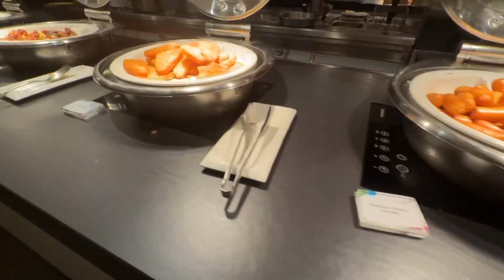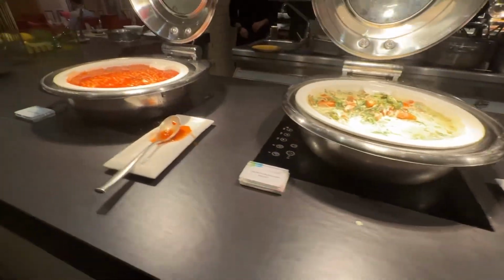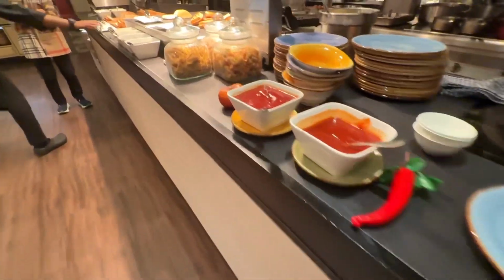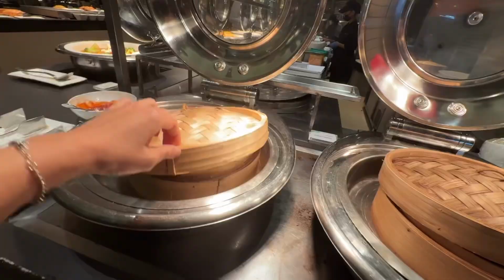In general, Royal Plaza on Scotts is a classic premium hotel with reasonable value. However, if you'd like to enjoy the shopping vibes with a good location, you should consider this hotel.